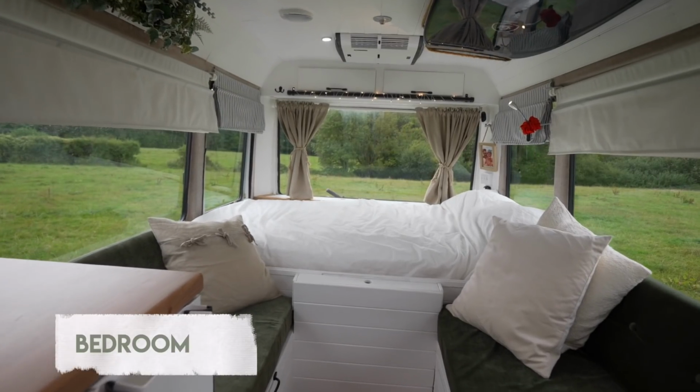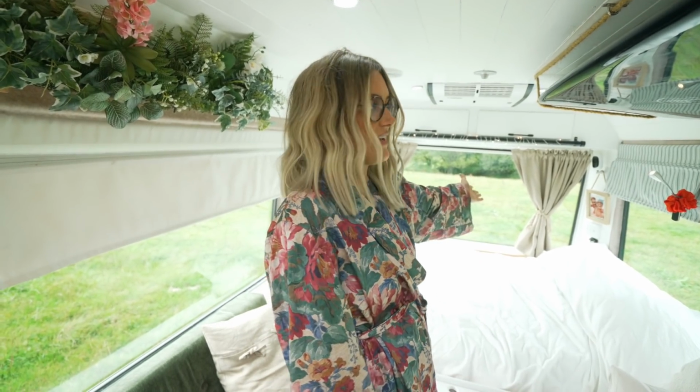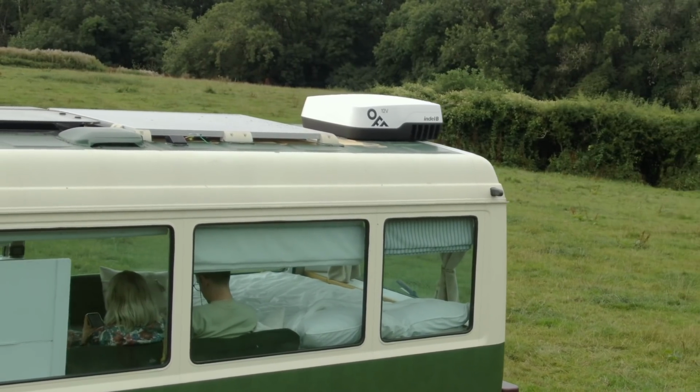So this is the bedroom area. We've done 3 major upgrades. One of our biggest upgrades being the air conditioning. I don't know too much about it. It hasn't been installed properly yet. We just rushed to do it so we could put it in the van tour. But it is a 12 volt Indel B air conditioner roof situation.